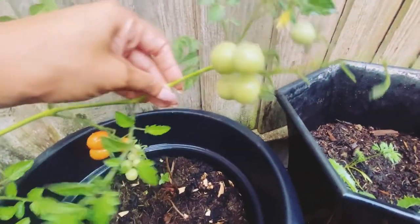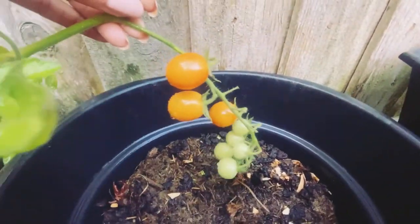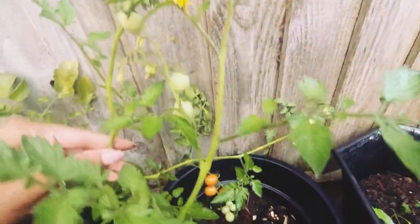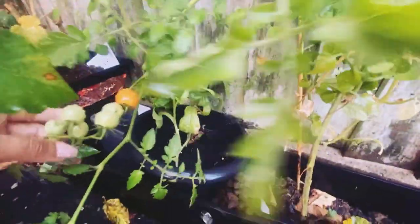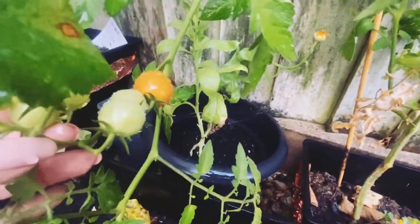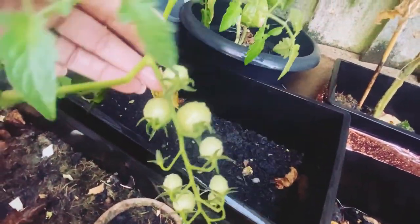Look at my tomatoes. I've got all of these. These ones down here. And we've got some more on here. And all these flowers will turn into tomatoes as well. And then we've got some more over here. Look at this. And then we've got some more down here. We've got loads.